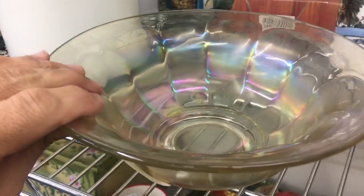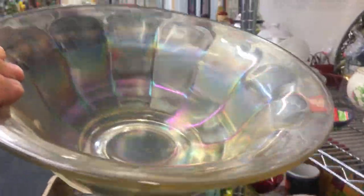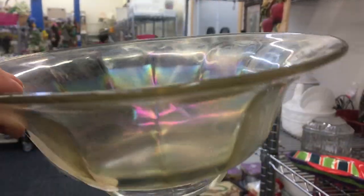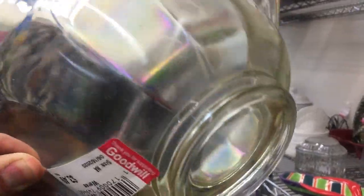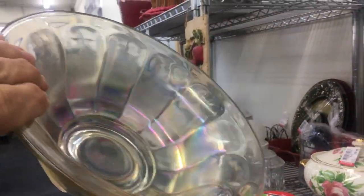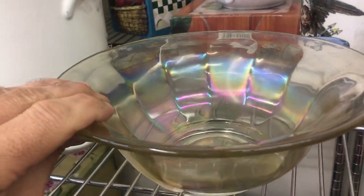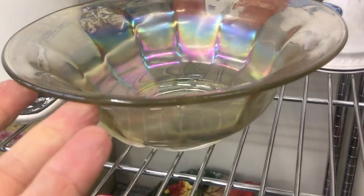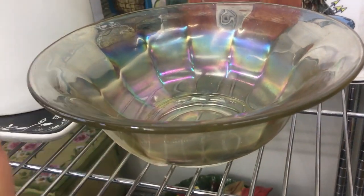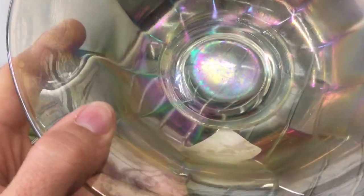You've seen me show stretch glass several times. It does have a pretty iridescence. It's $3.50. Not a lot of value to it, and I'm not terribly attracted to it. I wish that the base were blue or green or just some other color.